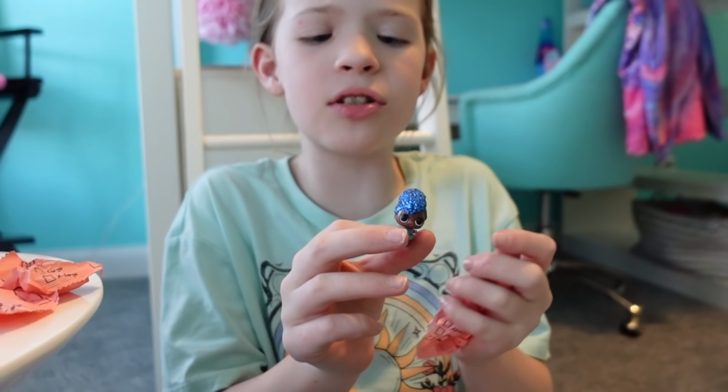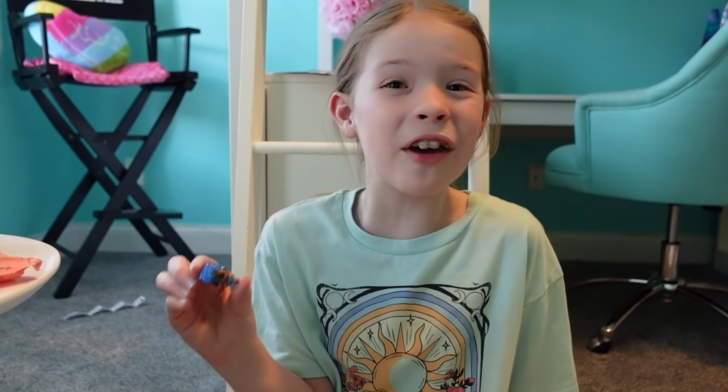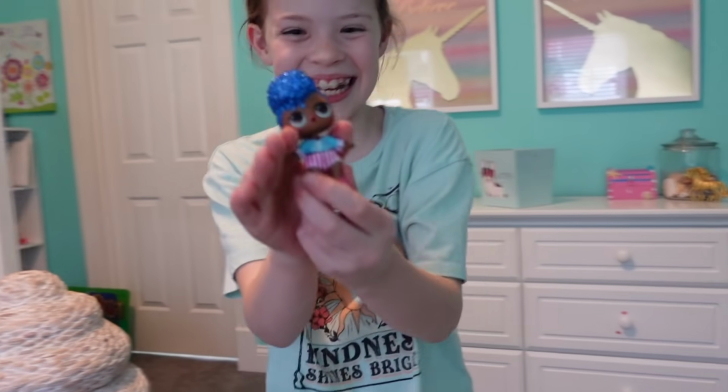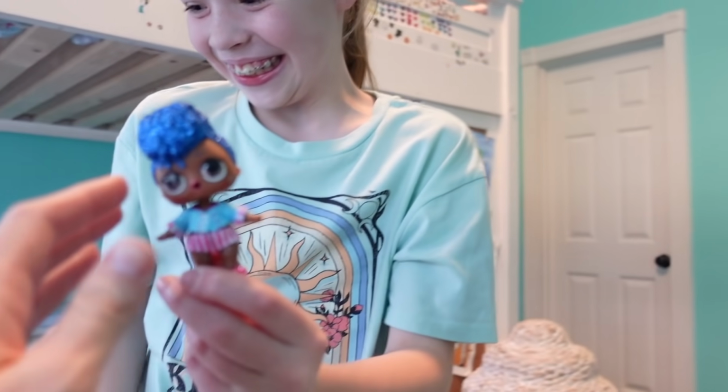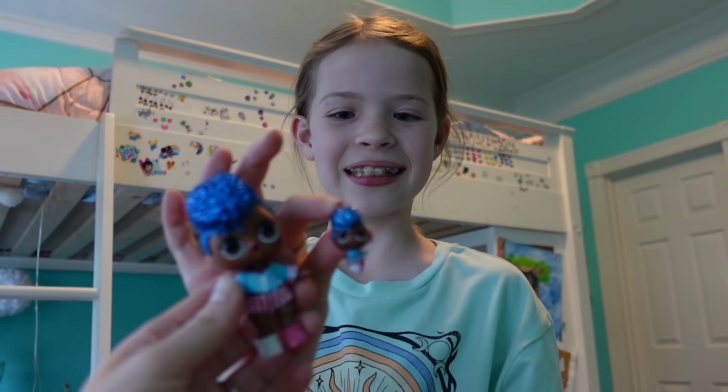Oh my gosh, it's so cute. It's Independent Queen, and I have the big version of her. Let me go find it in my room. O.M.G, go find her. Find her, girl. Yes. Okay, let's see. Oh, wow. Yes. Okay, so here's the 3-inch. They're exact twins, the 3-inch and the mini. They are.